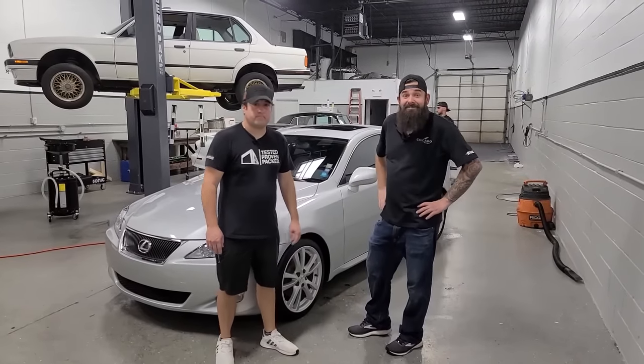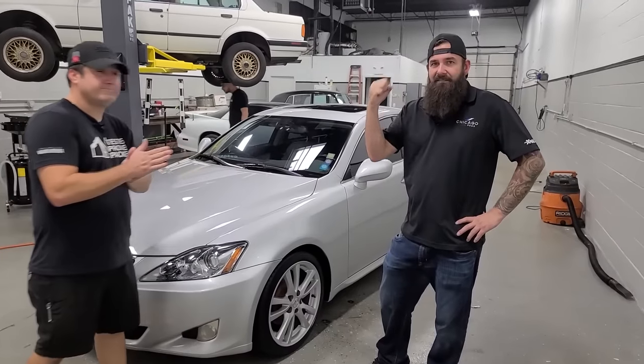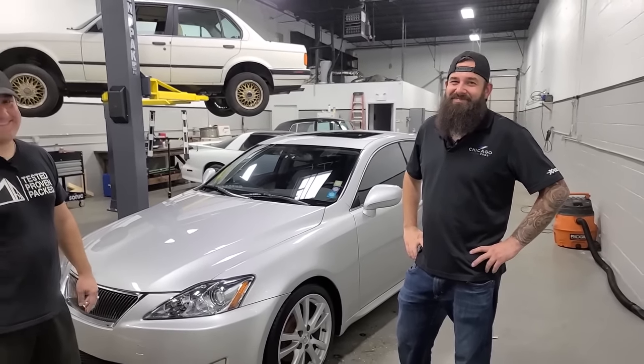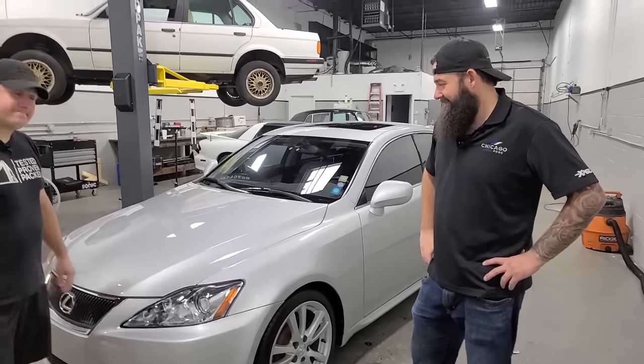You guys seriously knocked it out of the park. This car looks awesome. It is the cleanest car in my fleet now, which is ridiculous. It came in as basically the worst car in my fleet, but it looks so good.